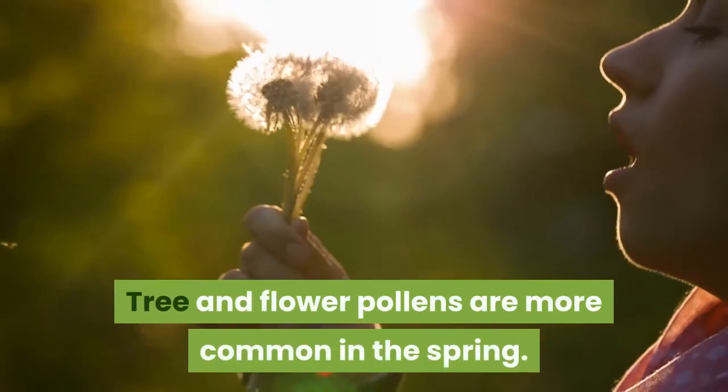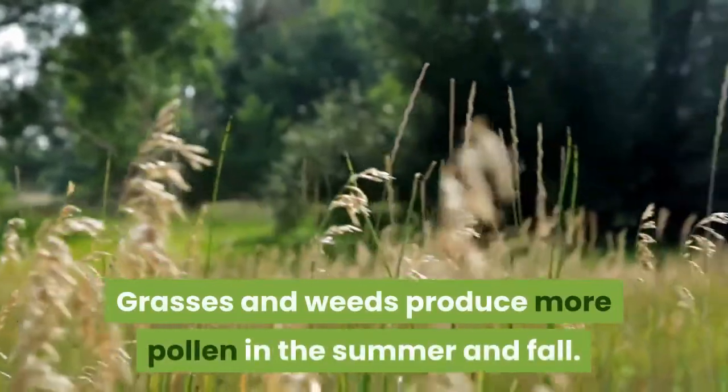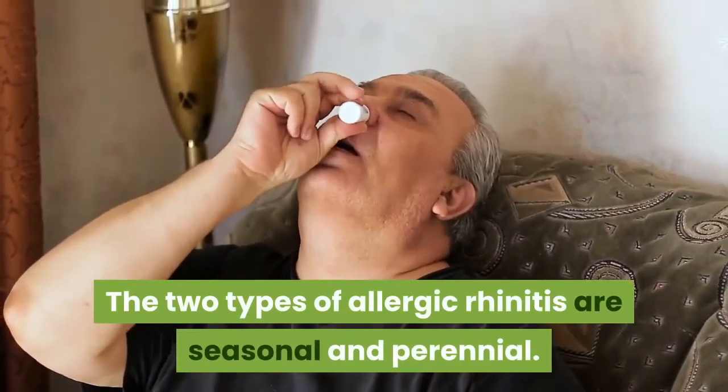Tree and flower pollens are more common in the spring. Grasses and weeds produce more pollen in the summer and fall. What are the types of allergic rhinitis? The two types of allergic rhinitis are seasonal and perennial.